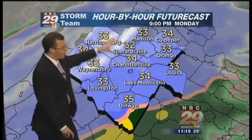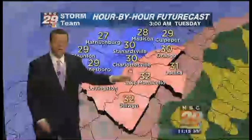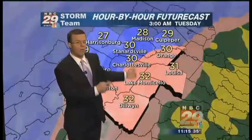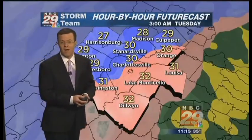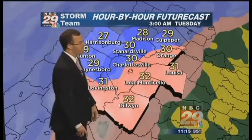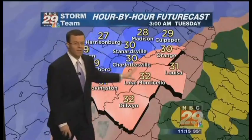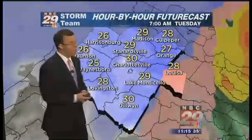Here we are at 9 o'clock. Those temperatures are really cooling now back into the 30s. But then as we go through the overnight, some warmer air tries to work in aloft, and that allows for maybe that mixing or a change over to some sleet or freezing rain, maybe even plain old rain, especially the further east you go, getting into portions of the Piedmont. So we'll have to watch and see where exactly that transition line sets up shop, because that can make for those big differences in the snowfall totals.